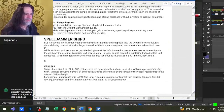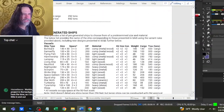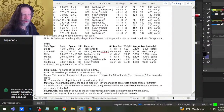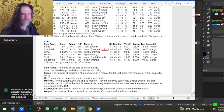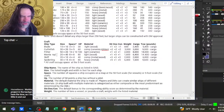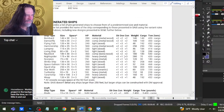Scroll down to the ships. We have pre-generated ships. Here's the ships from the Spelljammer's Adventures in Space that we just looked at. And now here are the fighter craft that we are in the process of building. The Goblin Blade, the Illithid Cuttlefish, Elven Flitter, a Manta Ray, also known as the Small Jammer. The correct answer was Small Jammer. Human, or Hadozi, I guess, Skiff. And then Nyogi Spiderling. These are the different stats for these ships, and they're just a smaller scale.